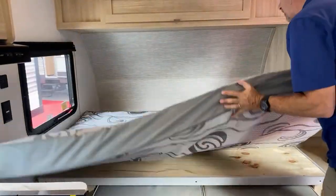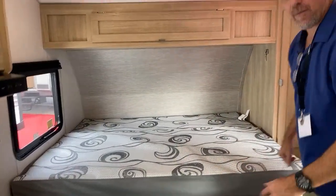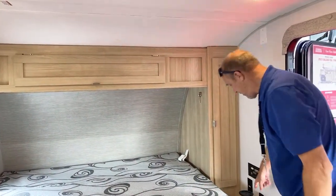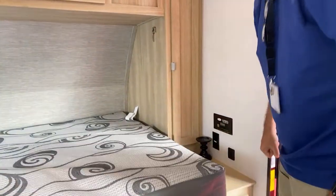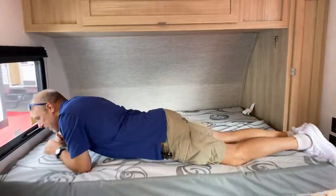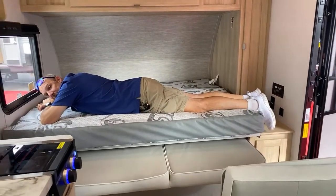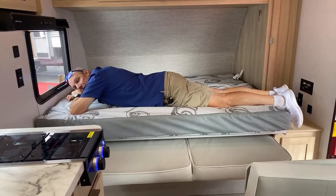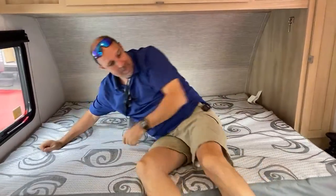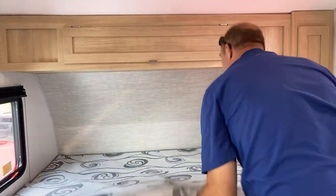Now the only difference with this, as opposed to the R-Pod, is it's really meant for you to sleep this way. So again, for me, this is going to be challenging because my foot isn't going to fit there. However, there's nothing right here. So if we were to buy this, I would have to sleep here so my feet have some place to go, because my feet can't go through the cabinet. Beds like this that are east to west and not north to south don't work very well for tall people. But again, we could augment. I could sleep on the outside, you could sleep on the inside. All right, so let's fold that back up.